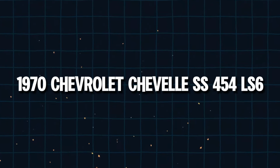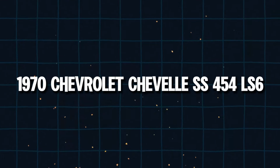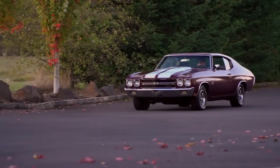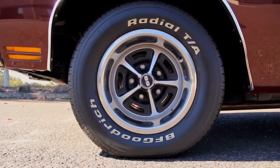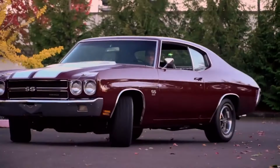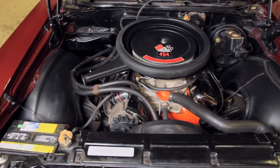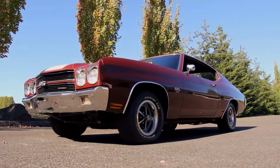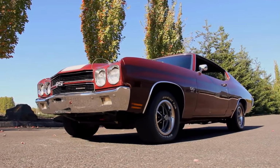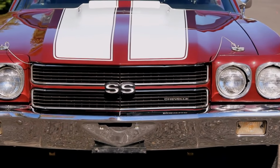Number 5. 1970 Chevrolet Chevelle SS454 LS6. At number 5, we're starting with the mighty 1970 Chevrolet Chevelle SS454 LS6. The Chevelle itself is a classic, and the LS6 is the top performer of the line. Powered by a 454 cubic inch V8 engine, it was officially rated at 450 horsepower, which was an impressive figure even for its era. However, unofficially, the LS6 could produce even more. Some say up to 500 horsepower.